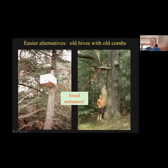I would also use just a whole hive. I would just not have to fashion a funny bottom or a funny top. I just use the standard entrance, standard bottom board and standard top and put a small entrance in them. Those both worked really well. And I'd put some old combs in them because they're Langstroth hives.